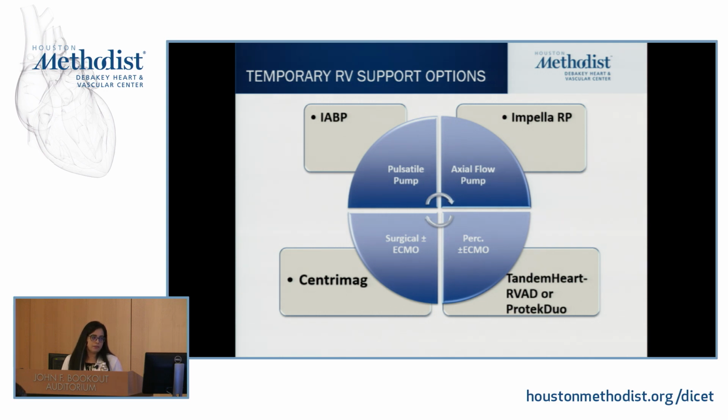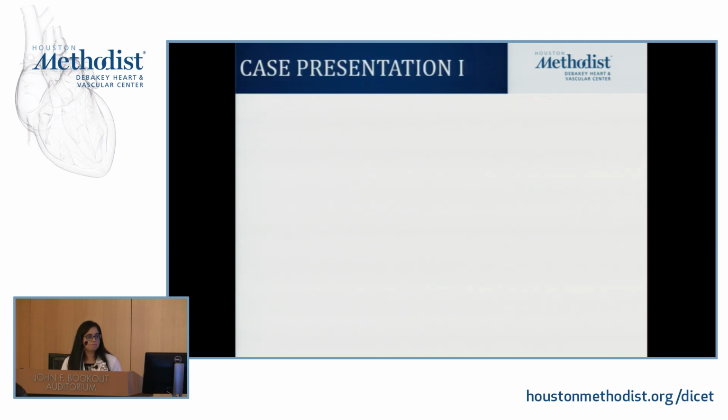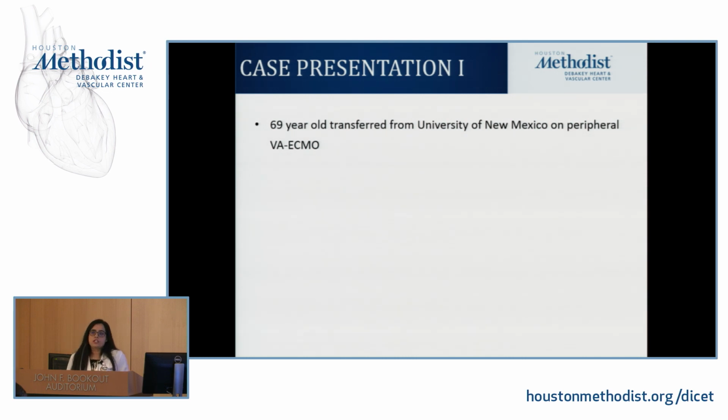The ones that are available now are the IMPELLA RP, the TANDEM Heart RVAD or PROTEK Duo, and the surgically placed CENTRIMAG. So this is case number 1. I have made these cases short just for interest of time. If there are any questions from the audience, please go ahead and ask.